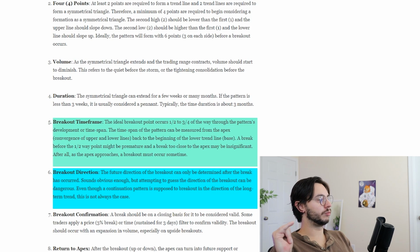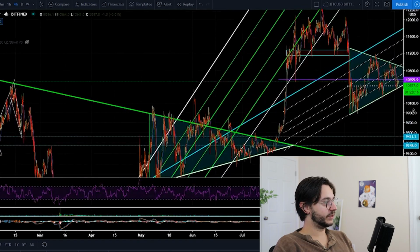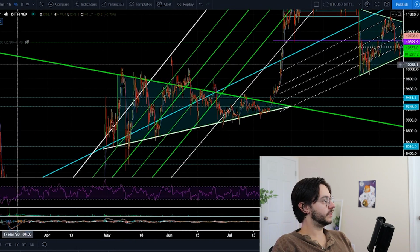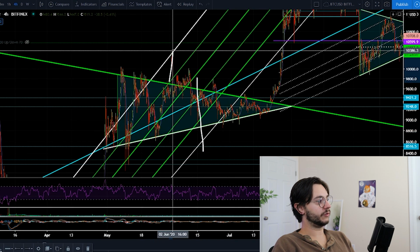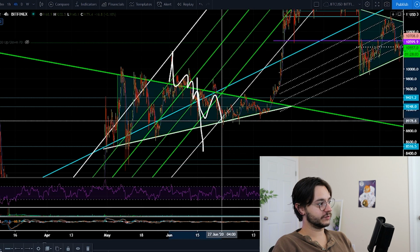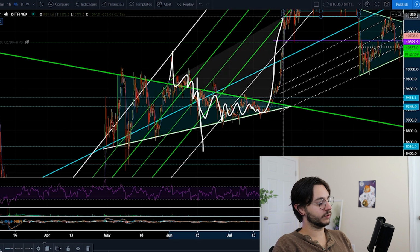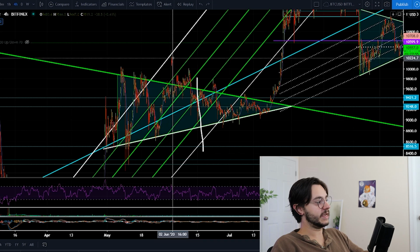It also says here a break before halfway might be premature, and a break too close to the apex may be insignificant. And again, we actually saw that back here, right? We had this symmetrical triangle, and it was a pretty clear one pretty early on, but you can see this is about halfway of the symmetrical triangle, and you can see we tried breaking up right about here, and it ended up being premature. We basically just came back, revisited this, found support multiple times on the bottom, resistance multiple times on the top, and then eventually it did break out. So that actually held true there, that this one broke out prematurely, and it came back in.